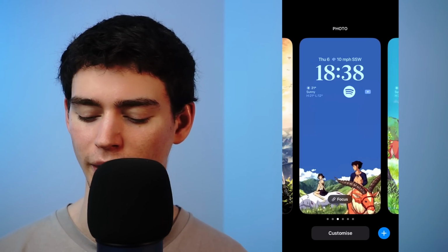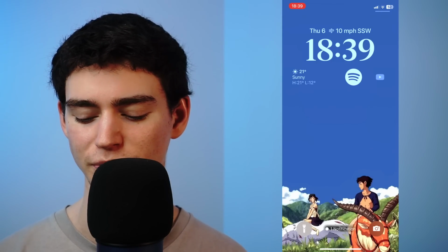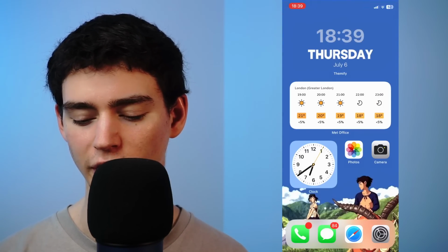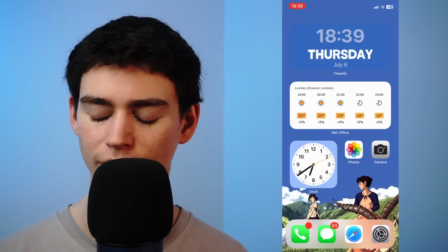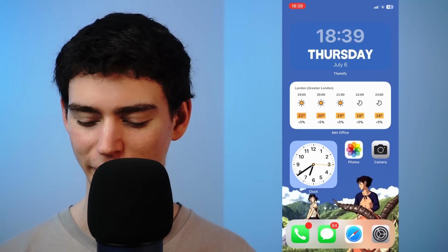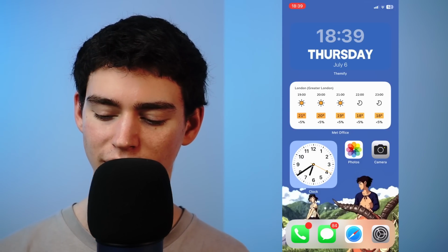But so for my main one, we do have this lovely, lovely Princess Mononoke one. And if we continue through the rest of my phone, we can see that I've kept it as my home screens as well. And you'll sort of see what I've done with it, composition wise. So here we have my first page.